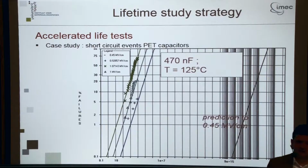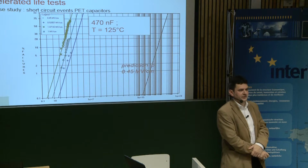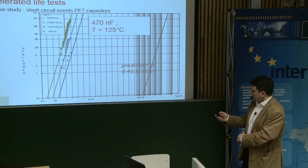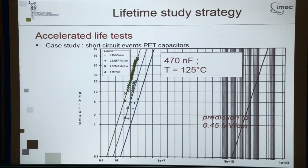So here we use voltages that are much higher than the normal operational voltages, but by the proper model, you can really see what will be the expected lifetime at normal conditions. Here it's easy because you see that all these failure times are on one line, but that is not reality. Certainly for new technologies like, for example, organic-based solar cells, you're not going to expect one line of failure times.